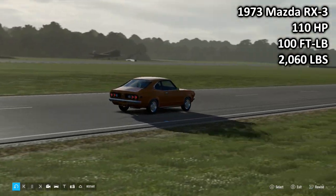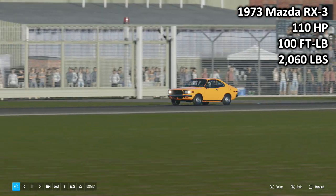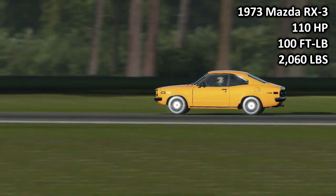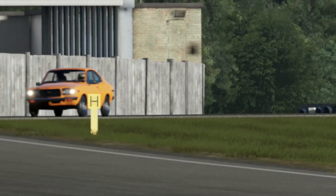Next up, we have the 1973 Mazda RX-3: 110 horsepower, 100 foot-pound torque, 2,060 pounds of weight. As previously mentioned, this is the lighter of the two cars and the least torquey of the two cars, but has the same amount of power as the Vega.